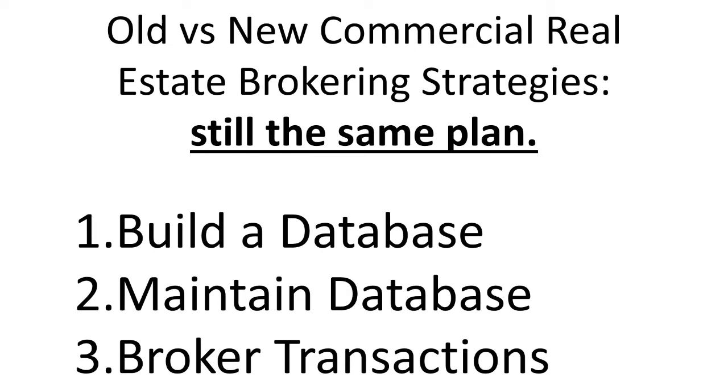In residential, they do door knocking and stuff like that. In commercial, our door knocking is cold calls. So start building that database up, and have a reason to talk to people. We're not going to go into why to do each of the things here. I'm going to show you what you should have, the different software and tools you should be using. I'm not going to go into detail on how to use them. I'm just going to tell you what to use.